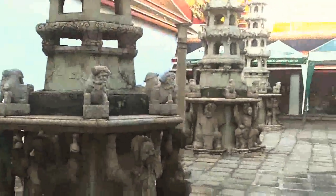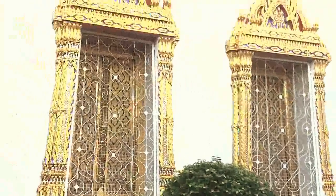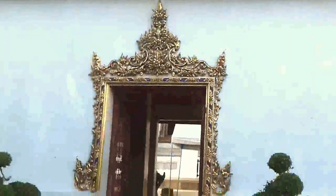The grounds contain 91 chedis, stupas or mounds, 4 viharas, halls, and a central shrine. 71 chedis of smaller size contain the ashes of the royal family, and 21 large ones contain the ashes of Buddha. The 4 chedis are dedicated to the 4 Chakri kings.